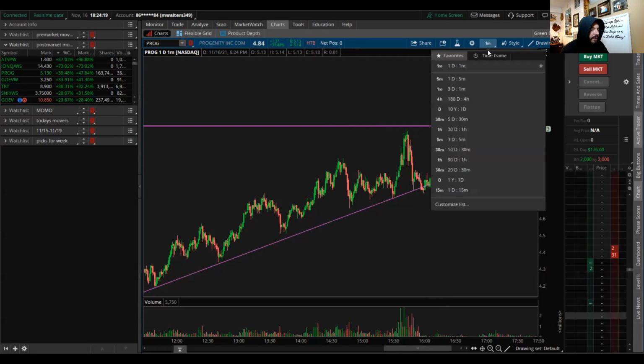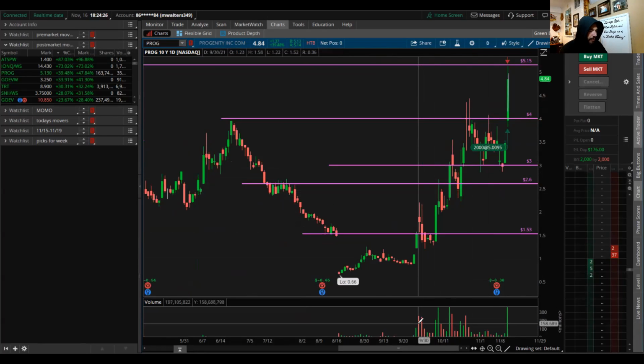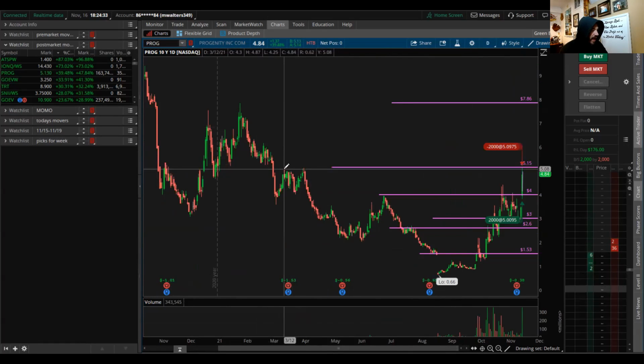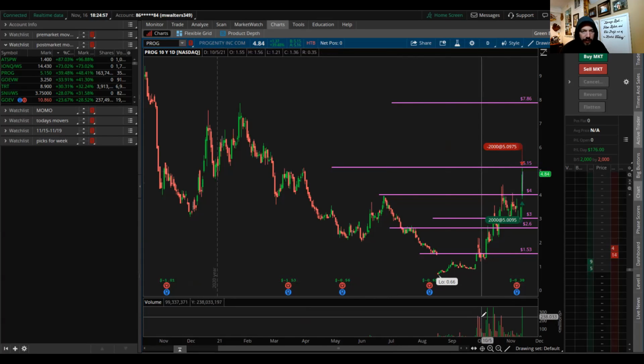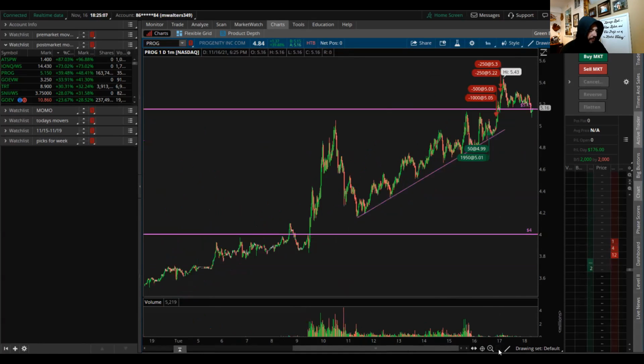The reason why this 515 is even on my screen to begin with is from previous days. 515 is a level that I had here. You can see here, this is a very clear level of resistance. These are technical levels on the daily chart that I already had in from previous, gapping up. So anytime a stock comes onto my pre-market list, whether this was back in early October, I don't remember exactly when, I'll go over to the daily chart and I'll put this stuff in. It comes in handy when you see something like this.